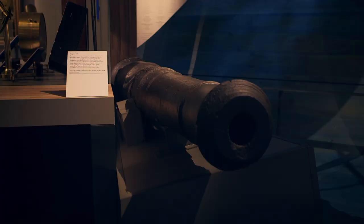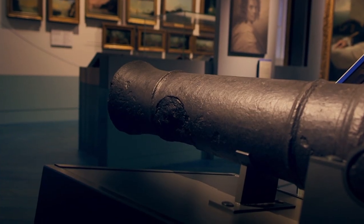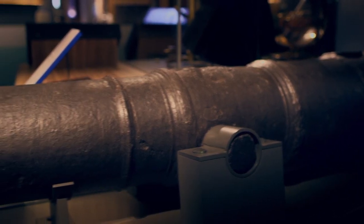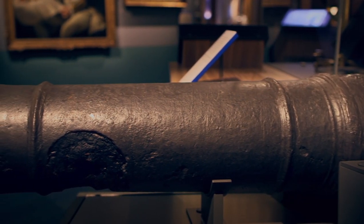A cannon can fire all sorts of different things. It could be bar shot, which, as it comes out, will expand into a bar that spins in the air and will cut through the rigging of a ship. You could also fire grape shot to mow down people on the deck of the ship. Or you could even fire hot shot that was heated until it was red hot, and you would fire it onto the ship in the hope that it would set fire to the deck.